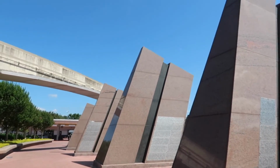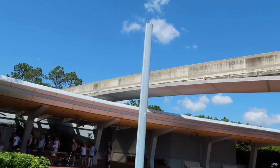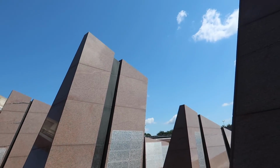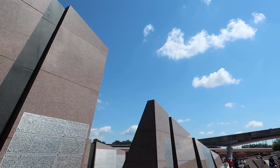So right now I'm just walking around the main entrance of Epcot, which, like I keep saying, is all going to change. In a few years time this will all look completely different. So it's neat to stop and take in Disney as Disney is right now. It's just so cool. That's something that fascinates me. So yeah, let's go ahead and appreciate the Leave a Legacy plaques.